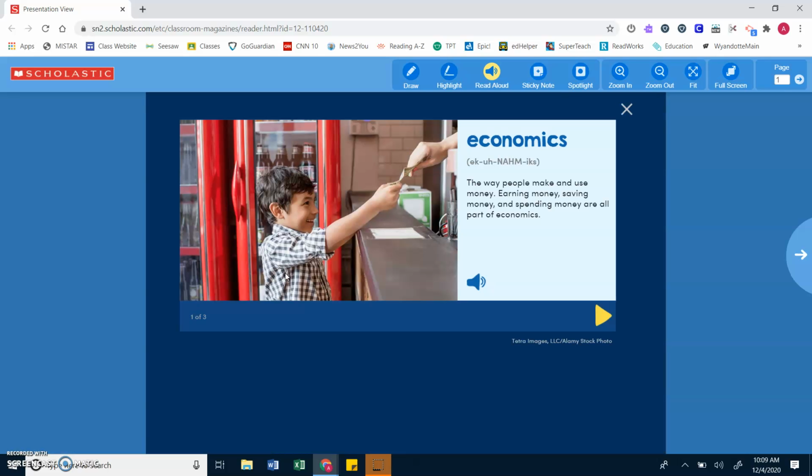So our first vocabulary word we already started talking about is economics. Economics is the way that people make and use money. Earning money, saving money, and spending money are all part of economics. So think about what are ways that we earn money. You might earn money from cutting your neighbor's grass, this time of year, shoveling their snow. I make money by being a teacher. Your parents might make money other ways, depending on whatever their jobs are.